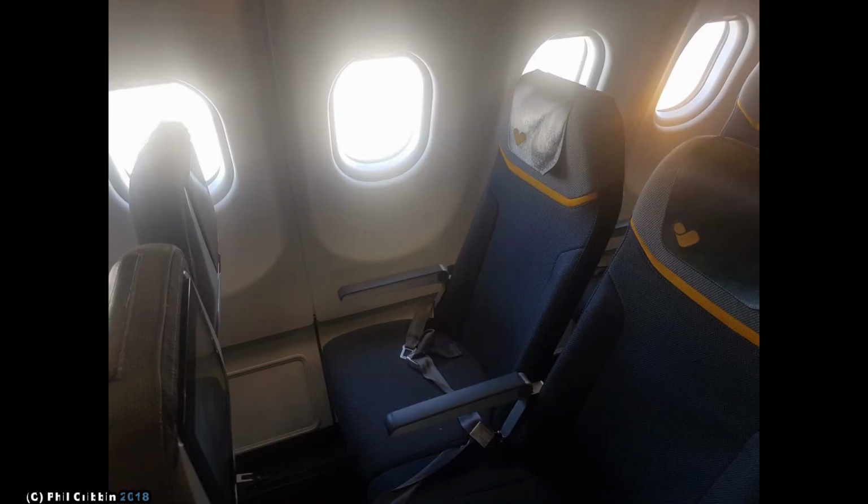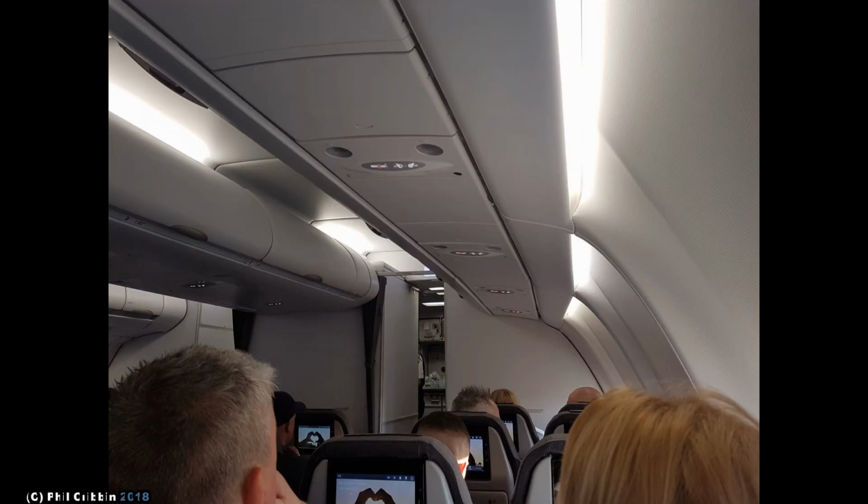The seat pitch is 31 inches throughout, with a width of 18.2 inches, giving you more room than on the Thomas Cook short haul fleet. Mercifully, these seats don't recline, meaning that it actually feels quite spacious. The lack of recline was even more welcome when the couple on the row in front made a point of desperately trying to recline moments after takeoff.